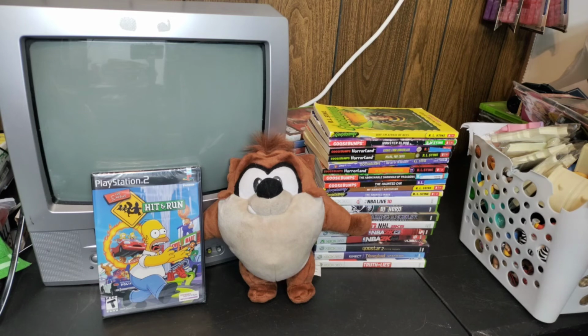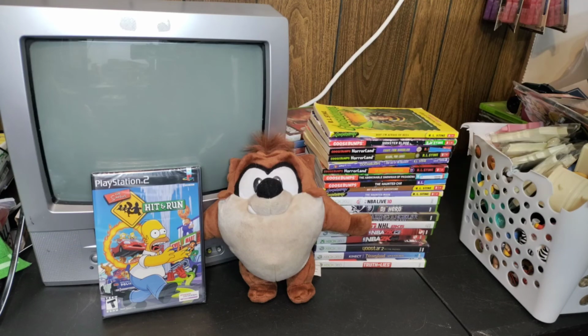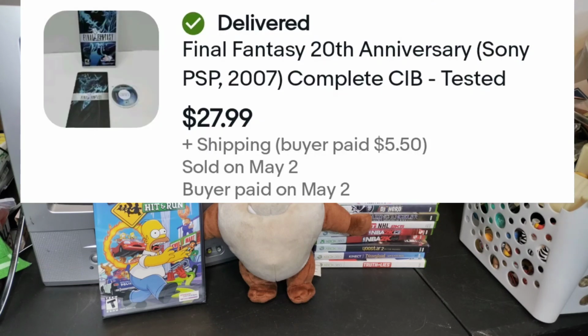And this next one, I was kind of sad to see it go, but I got it to sell it, so I did. I sold Batman Returns for the SNES, which was complete with all the inserts, for $207.99 plus shipping. I had $90 into that, so not a bad flip right there. And the last one I'm going to talk about right now is Final Fantasy 20th Anniversary for the PSP, complete. That one sold for $27.99 plus shipping.